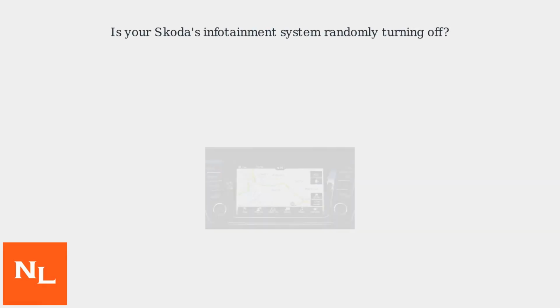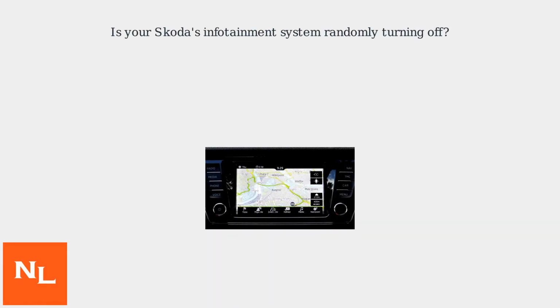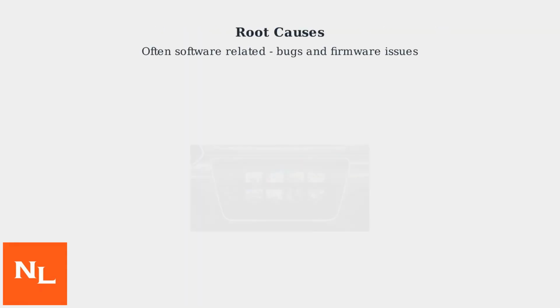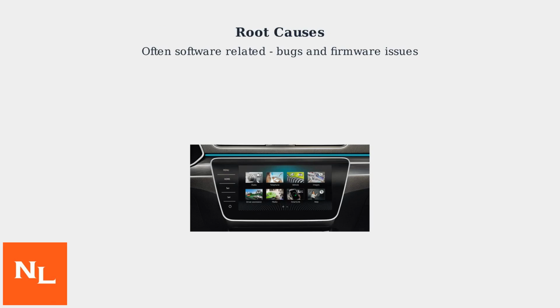Is your Skoda's infotainment system randomly turning off? This is a common issue, especially in models with the MAB-based Amundsen and Columbus systems. The root cause is often software related, with bugs and firmware issues being the most likely suspect.